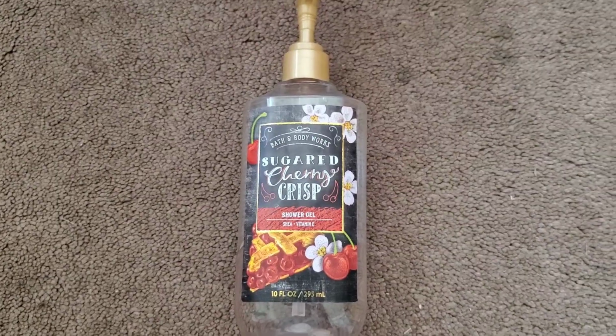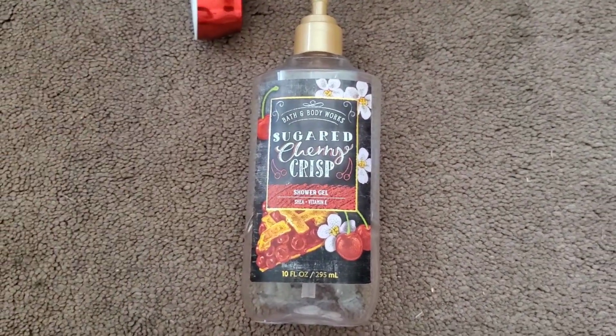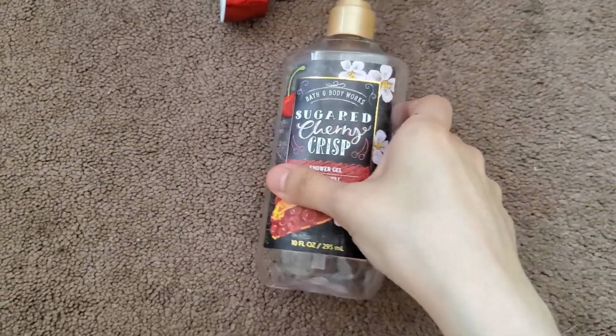What I'm going to do is exchange the pump and then just put back the original cap that was on it. And then I'll use the pump and put it on the new shower gel that I'm planning to use, which I'll show right now.